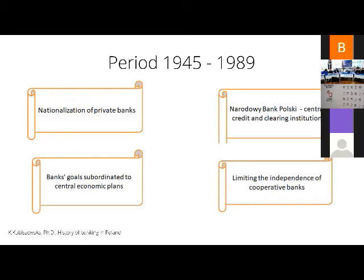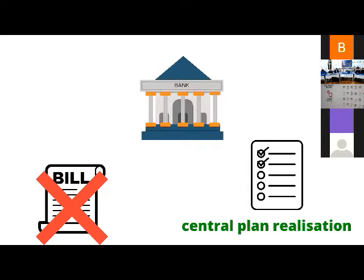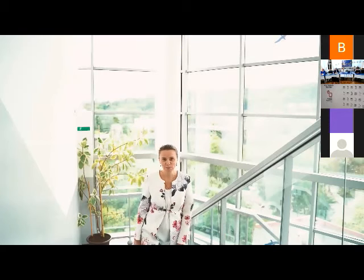Bank Centralny pełnił działalność podobną do obecnej komercyjnej, obsługując różne podmioty. Rachunek ekonomiczny nie był brany pod uwagę jako główna wytyczna dla działalności gospodarczej. Najistotniejsza była realizacja centralnie narzuconych planów. Nieliczne banki były niedokapitalizowane, bez know-how i bez dostępu do konkurencyjnych technologii. Ale nastąpił okres zmiany systemu gospodarczego.